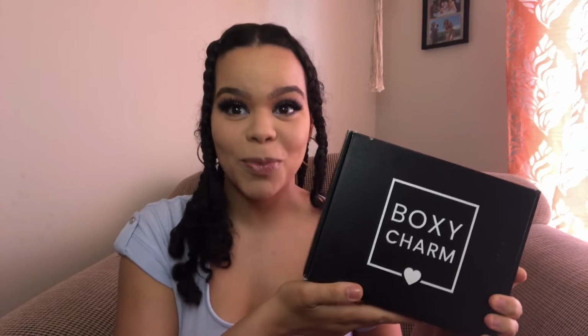Guess what I have right here in my hands. I have the April 2021 Boxycharm right here. This one came super duper fast this month. It was shipped out April 5th and I went down and got it on the 15th of April, so it took like a week and some days. I didn't check my account to see when it was actually delivered, but from the 5th to the 15th, I'm not mad.